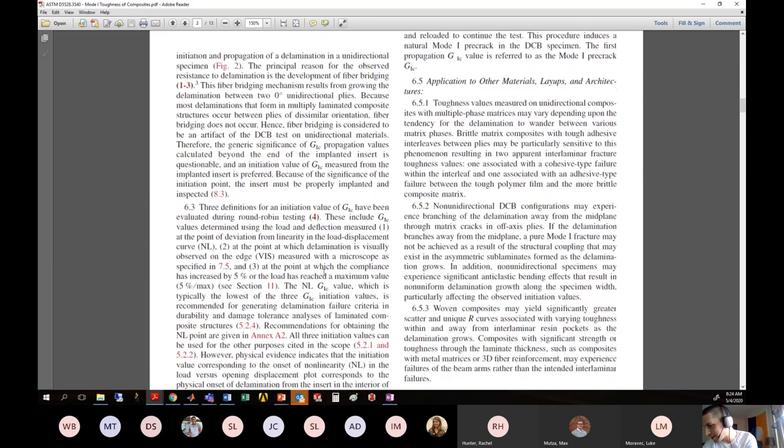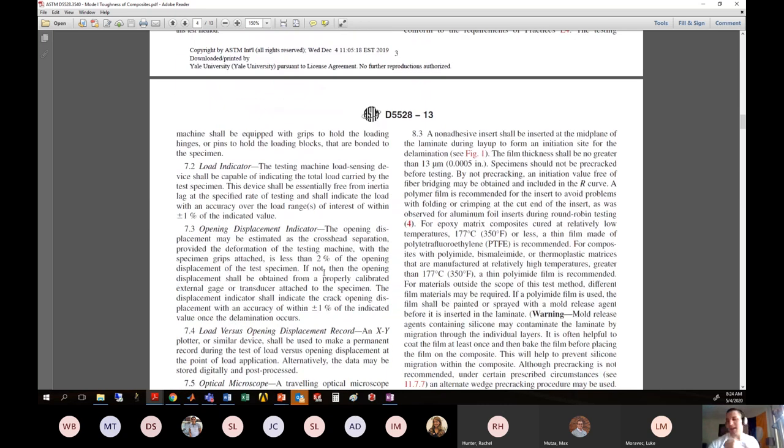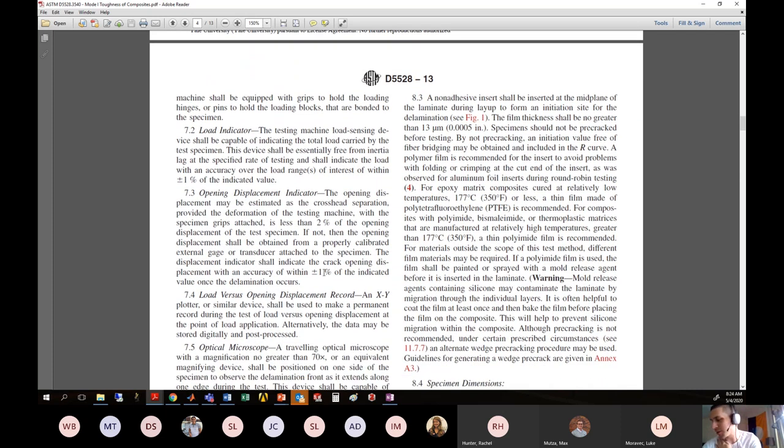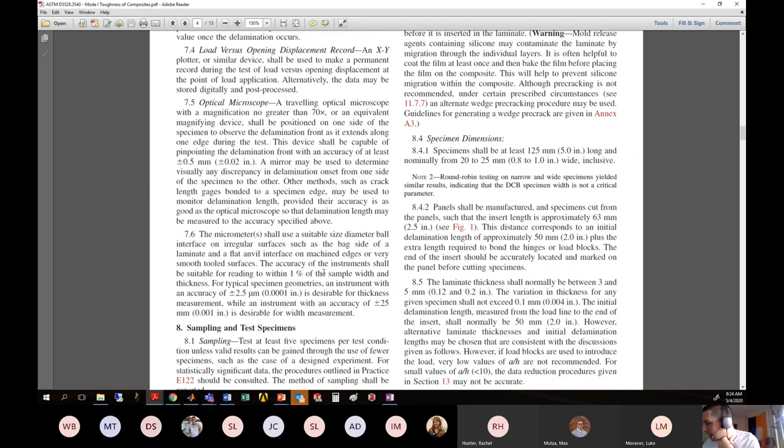So they go into a lot of depth here, even as much as saying what is the specific size of the sample that is required? How do you test this exactly? What sort of machine? What displacement do you use, like the rate of displacement? Here are the specimen dimensions. So they shall be at least 125 millimeters long and nominally from 20 to 25 millimeters in width.